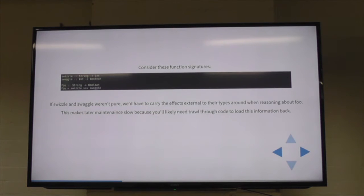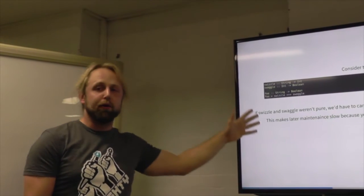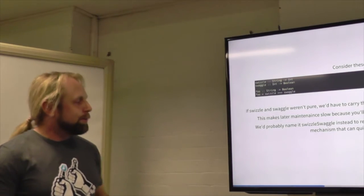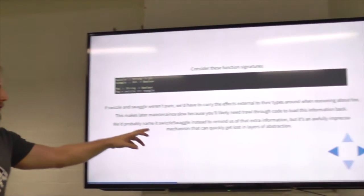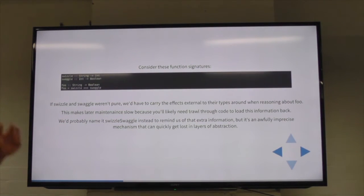Because every time you come to this code, if we were in a world where we could compose functions that had side effects, you would have to look at swizzle and swaggle and go, crap, they mutate things. I should remember that when I call foo. I should be careful. And we probably go into a world where we call this swizzle swaggle or something crazy like that, that kind of says, hey, remember, this thing is crazy. It's called swizzle swaggle. It's obviously crazy. You need to remember something when you change it. You need to load this information up in your brain.